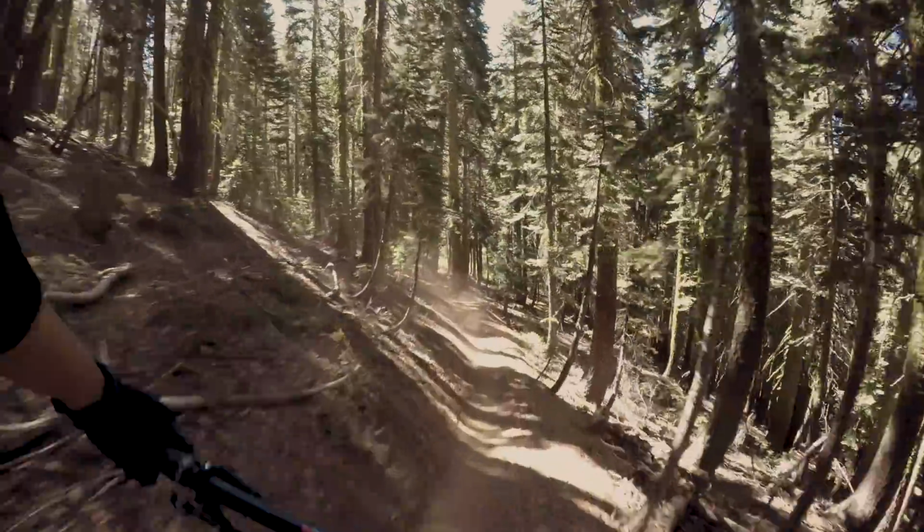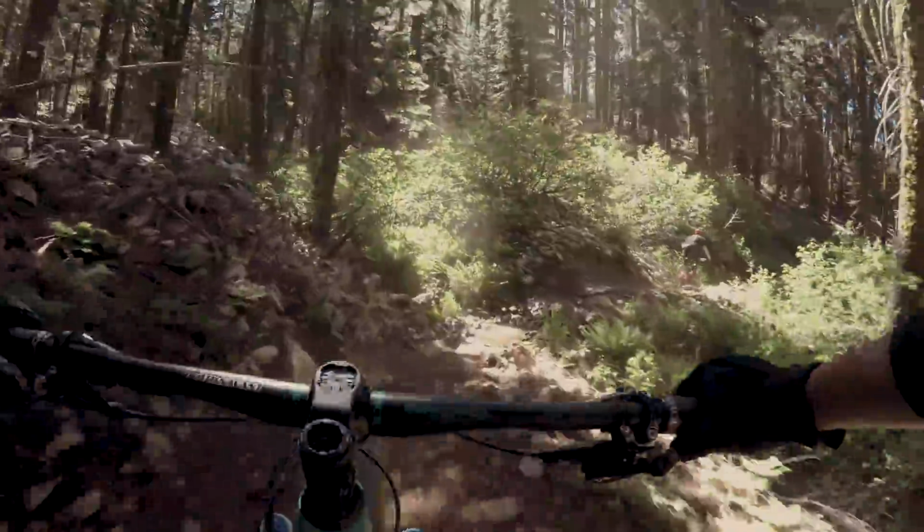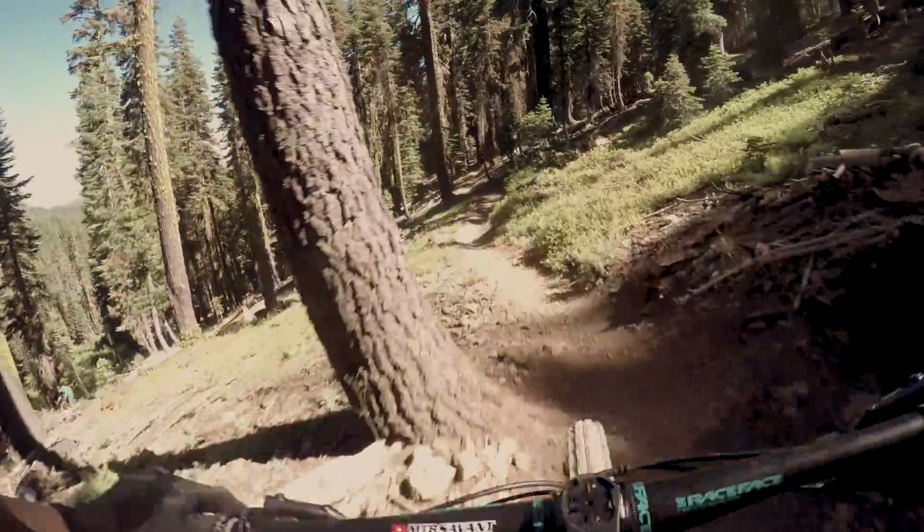Nice little flow section here. Woo! He needs to carry speed out of these corners. Woo! So good.